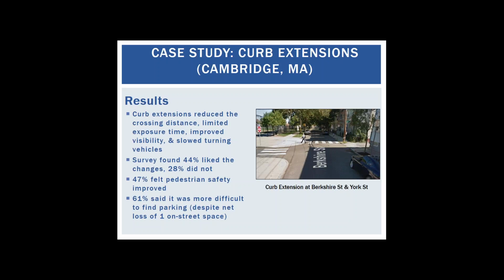The curb extensions reduced the width of the pedestrian crossing distance, which then limited pedestrian exposure time to traffic. It improved visibility between motorists and pedestrians, and it slowed the turning vehicles. All of the things that are benefits of putting in a curb extension. A post-improvement survey of the neighborhood residents found that 44% liked the improvements, while only 28% disliked them. I suspect the dislike is probably with the raised crosswalk and the raised intersection. It's not necessarily about the bulbouts, but I don't know that for a fact.